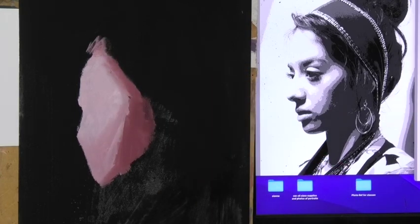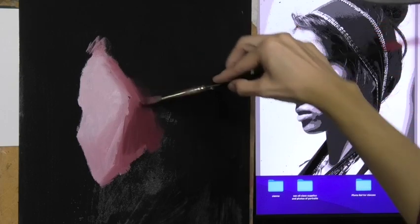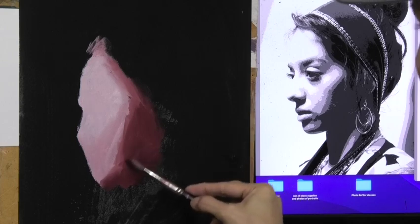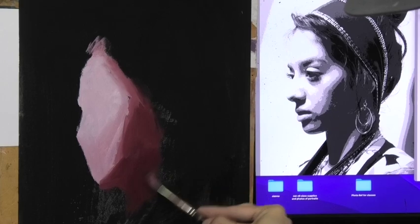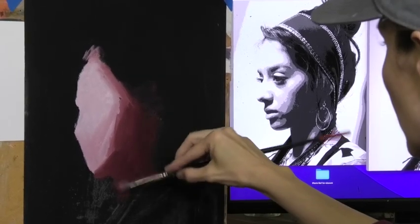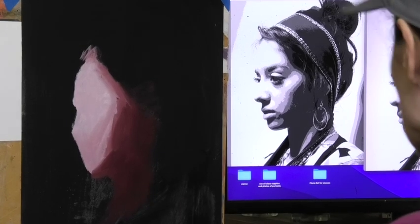I'm not worried about any small shapes. Small shapes would be her ear, her earring, any bounce, anything that's happening in her neck. When you think about what the largest shapes are, you're just thinking about what's in the shadow and what's in the light. You see how I'm scumbling, going through the neck, into the hair.